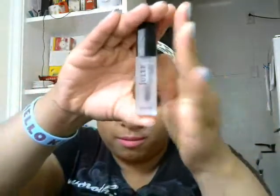So, another Julep product actually. This is the Julep Oxygen Bonding Base Coat. I really like this because I used it on the last nails that I did, and I felt like it took longer for my nails to chip, even though I wasn't using a top coat. I felt like the chipping wasn't as bad in those first couple of days. I believe I got this in my last Julep box, so I definitely like this and will definitely continue to use it.